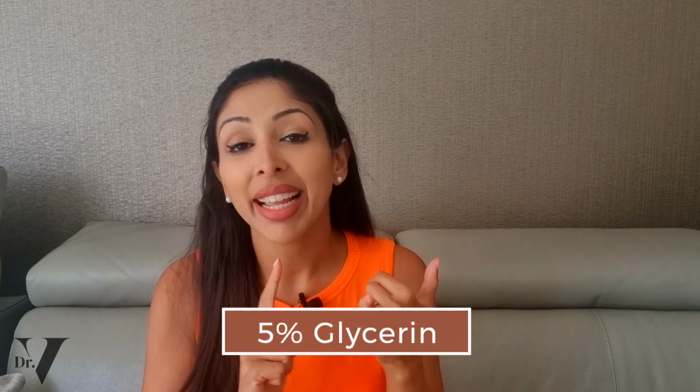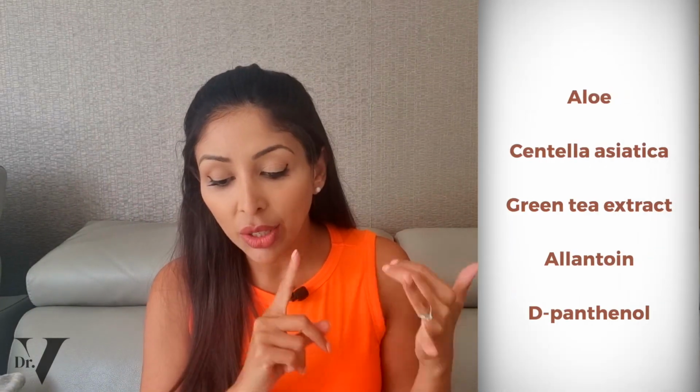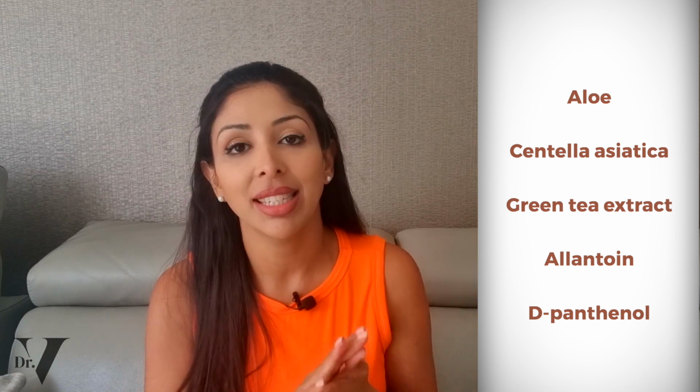I put in 5% glycerin, so that's a humectant that makes it hydrating as soon as you apply it. Often when you use chemical exfoliators, the skin becomes very dry and starts to flake, and that's the exact opposite of what we're trying to achieve on the body. So it's very hydrating. You're not going to see any flaking with it. I also loaded it with antioxidants. So the ones I put into this were aloe, centella asiatica, green tea extract, allantoin plus D-panthenol.